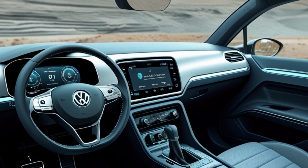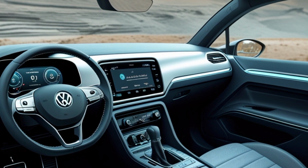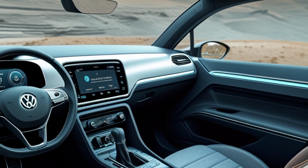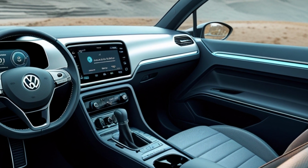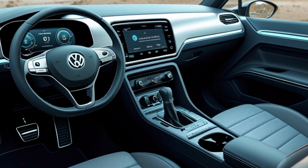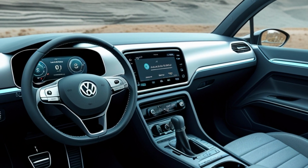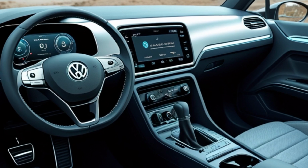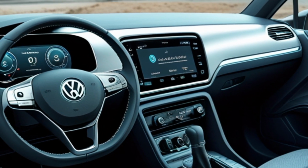The digital cockpit behind the steering wheel is crisp and configurable, and there's an optional head-up display that projects speed, navigation, and driver assistance info directly onto the windshield. Materials feel more premium than you might expect, especially in the upper trims, with recycled fabrics, soft touch plastics, and ambient lighting giving the cabin a welcoming, modern vibe.